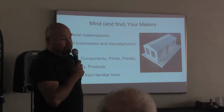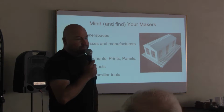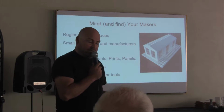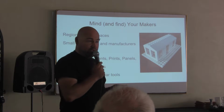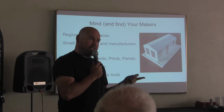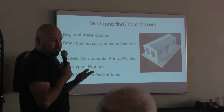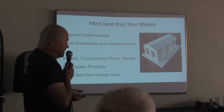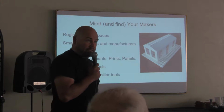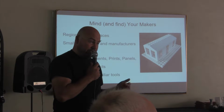Where do you find these people, these resources? Well, around here, you've got Make Santa Fe. In Taos, there's the Toolbox. In Las Vegas, there's the Parachute Factory. In Albuquerque, there's Q Lab, and a couple of other spaces. And as probably a lot of you know, small businesses like cabinet makers and sign shops are going to have some of this equipment. And for example, my own company, Extraordinary Structures, has a fair amount of this.